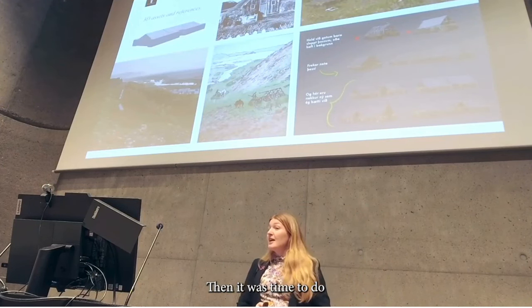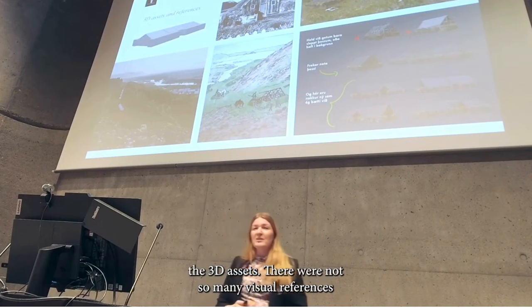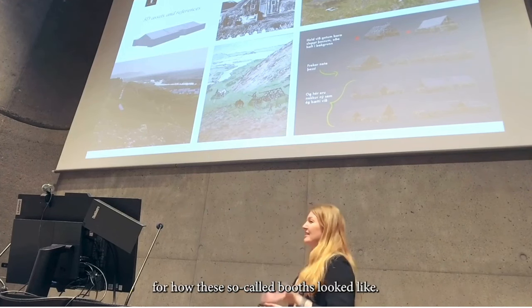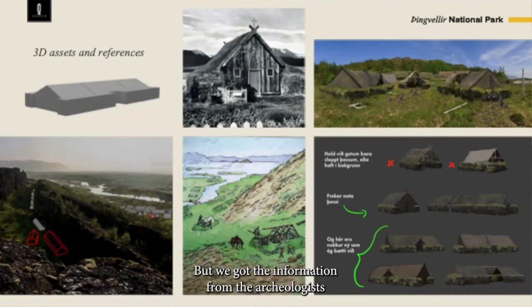Then it was time to do the 3D assets. There were not so many visual references for how these so-called booths look like, but we got information from the archaeologists that they were most likely with tents on top. I mean, some houses, but it was a mixture of. So we made quite a few iterations of how they should be.